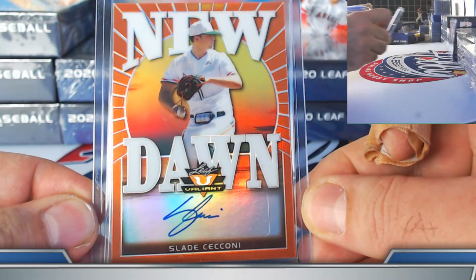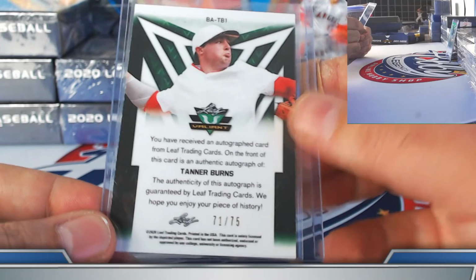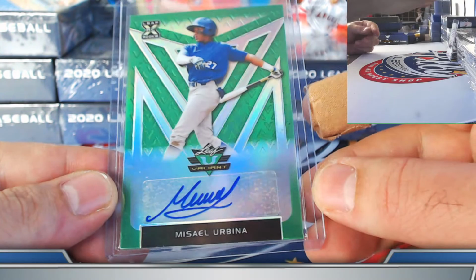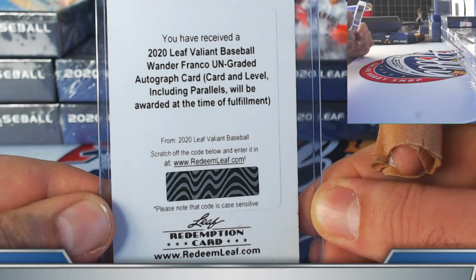Ciccioni on the New Dawn orange, 75. Tanner Burns, orange as well, to 75. Elmisil Urbina, green to 99, puts him on the board. Wander Franco, back at it. Congrats. Third on the Wander. Got the double up in that one box at the end.